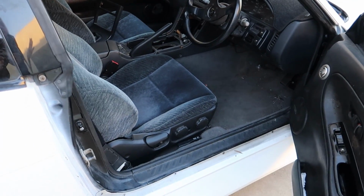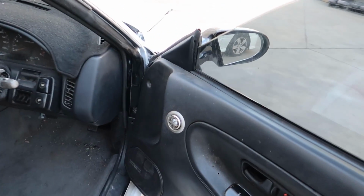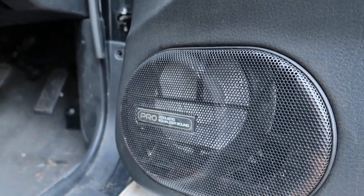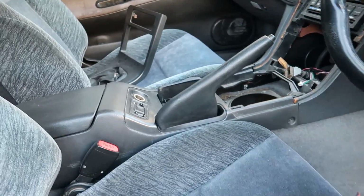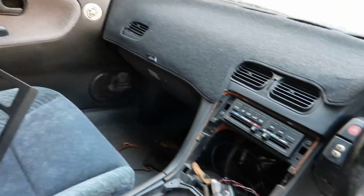Fairly clean. Momo steering wheel. Cute little tweeters in the door cards. Pro acoustic equalizer sound. Bummer. No factory optional metal floor pedal, unfortunately. So it's probably like an 89 or a 90.